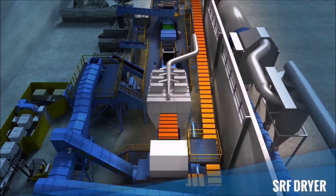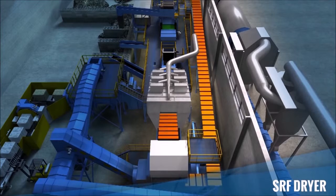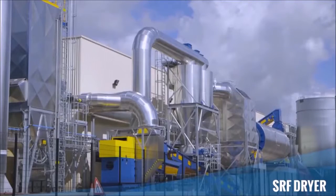Dried SRF has about 20% moisture content. Because SRF standards require between 15 and 20% moisture content, the material will be dried in a rotating drum dryer that will also recover 70% of the initial air.